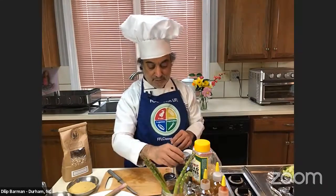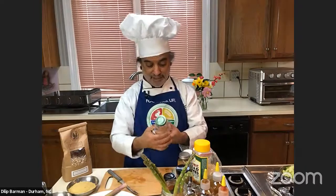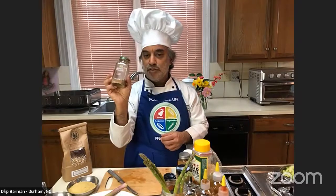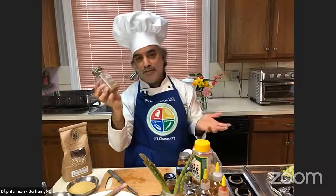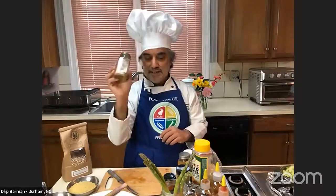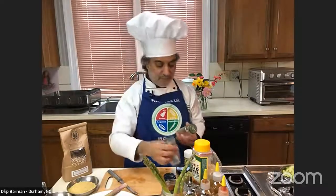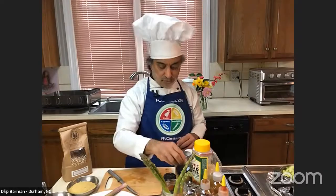I love cinnamon, and our cook in the kitchen, Cody, has a nice recipe with cinnamon, and there's different kinds of cinnamon. This is the traditional Ceylon, which is an unfortunate name. That's the colonial name, Sri Lanka, Ceylon cinnamon. I also today have some Saigon or Vietnamese cinnamon. So there's a variety of seasonings.